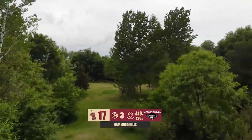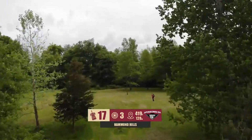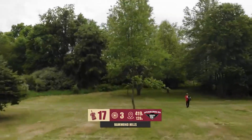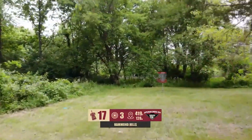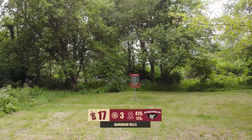Hole 17, 419. Really, I like to play the sidearm up the left side here the whole way, try to stand something up and just full power. You will also see backhand turnover flex shots. But whatever you do, you gotta hit this gap off the tee.